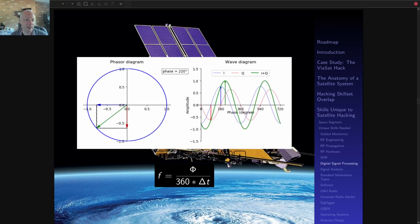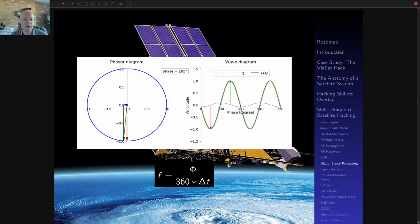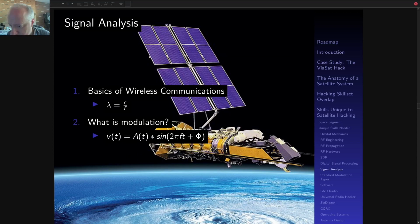To further see the importance of IQ signals, let's turn our attention to signal analysis. First thing that we need to do when analyzing a signal is to determine the modulation type. To understand why modulation is used and how to determine the modulation type, a quick diversion into how signals are transmitted wirelessly will be helpful. In order to send a message wirelessly, we need to transmit that signal using an antenna.